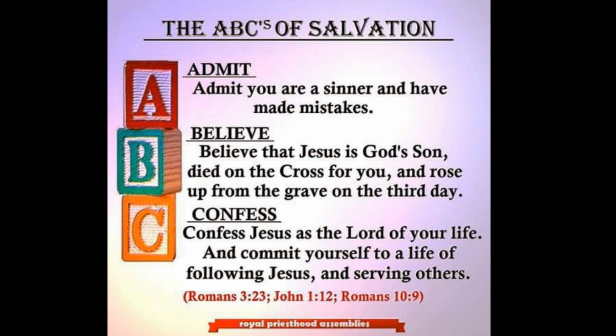Romans 10, John chapter 1 and verse 12, Romans chapter 3 verse 23, all say the same thing. And if you just read the Gospel of John, it says it over and over again: believe in the Messiah, and you will be saved. So that's what I would suggest that you do. Take your eyes off the temporal and look towards the eternal, because therein lies the real prize.